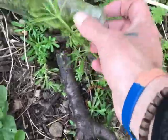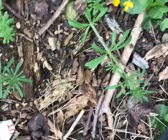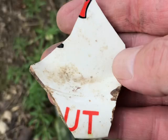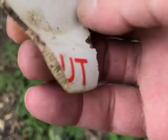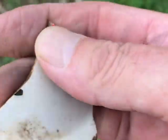Like a sauce bottle, screw top. Broken bit of pottery, you can just see the lettering, a little bit of the manufacturer.